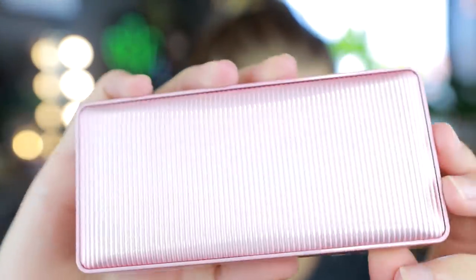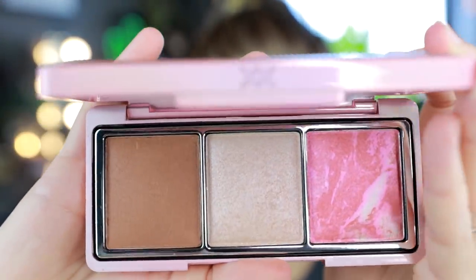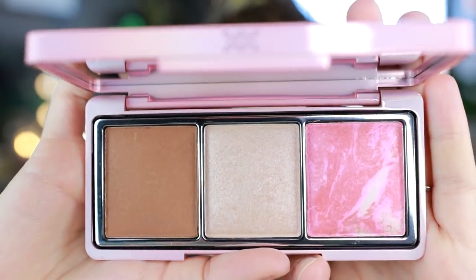So it has a little plastic like that. So this is what it looks like. See, it's the same as the other ones. And then here is the inside. I'm not blown away by what I'm seeing here. But I think it's mainly me not being all about those bright pink blushes. I think that's mainly the thing.